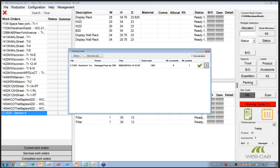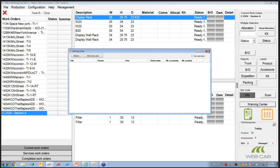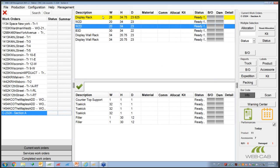So by opening our warning center, we are able to say, okay, let me send that part back to the shop as it recognizes them to the CNC. And as we see right there, we have a yellow line that explains that for that product there are some parts that are going to come back, so we are able to track it.